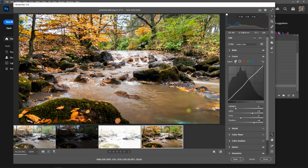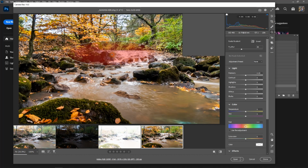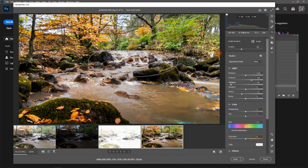Alright, like that. Next thing I want to do is focus on the falls themselves. So I'm going to go back and I'm going to have another mask. Create new mask, I'm going to go for a radial gradient. Radial is a circular one, so I'm going to pull that across the falls there, just in there. And what we're going to do is bring the highlights down quite a bit to try and get some detail out of those. I'll pull the whites down as well, ever so slightly. That just puts a wee bit more detail into them. Turn up the contrast as well. Alright, like that. And again, that's quite nice. I don't think I need to bring it any further down. No, I think that's absolutely fine as it is.